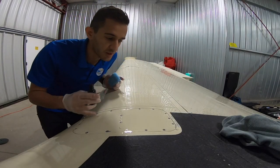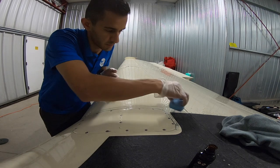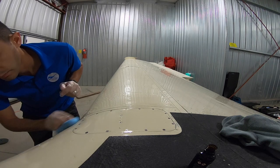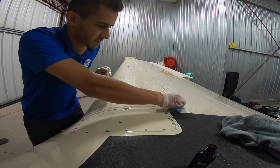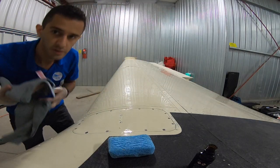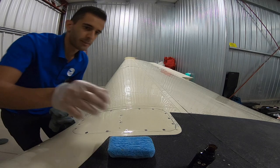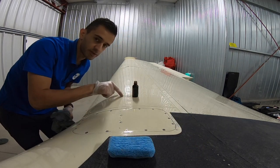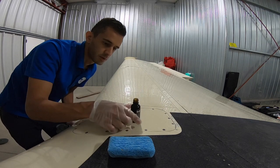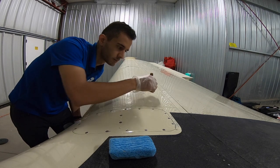So check out how much slickness this coating adds. We're just gonna do this area here. Wipe it on. Make sure it's even. Then we use two towels to wipe it off. Okay, now we take this bottle. This part's not coated. That part's coated. Not coated. Pretty cool.